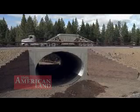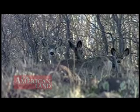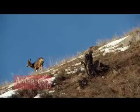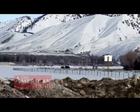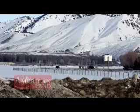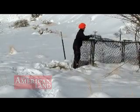Building wildlife underpasses has reduced collisions with deer by as much as 90% in other parts of Wyoming. The federal government and the state governments are spending more money to figure out how these animals are crossing, as well as how to safely do it. It's a huge safety problem. This 3-year study will cost more than $300,000.